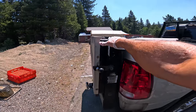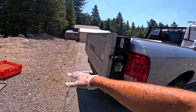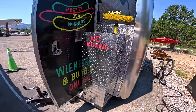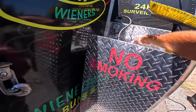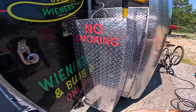I load it on my Tommy gate, bring it down instead of breaking my back anymore, taking it on and off from the tailgate. And then I use my little dolly over there. I roll it up and just throw it into place. So, you know, it's a primitive system, but you know what? It's a working system, so we don't complain about it.